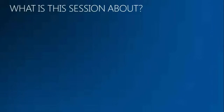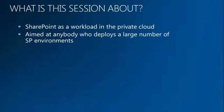All right, so what is the session all about? Adam already did the introduction. The session is all about SharePoint as a workload in the private cloud, and it's actually aimed at anybody who deploys a large number of SharePoint environments over and over again. So it's aimed at anybody who wants to actually automate the whole SharePoint deployment from the point where we install the machines to the point where we actually have a web application up and running.